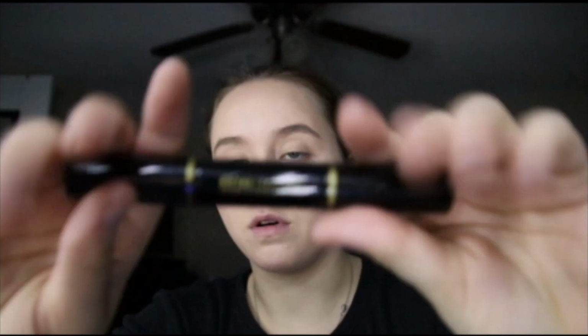We have the Lorac Royal Treatment Primer and Mascara Duo, and this looks very, very promising. I'm super excited for that one. I'm also really excited to use this Body Wash Infused Buffer that's in the shape of a star.